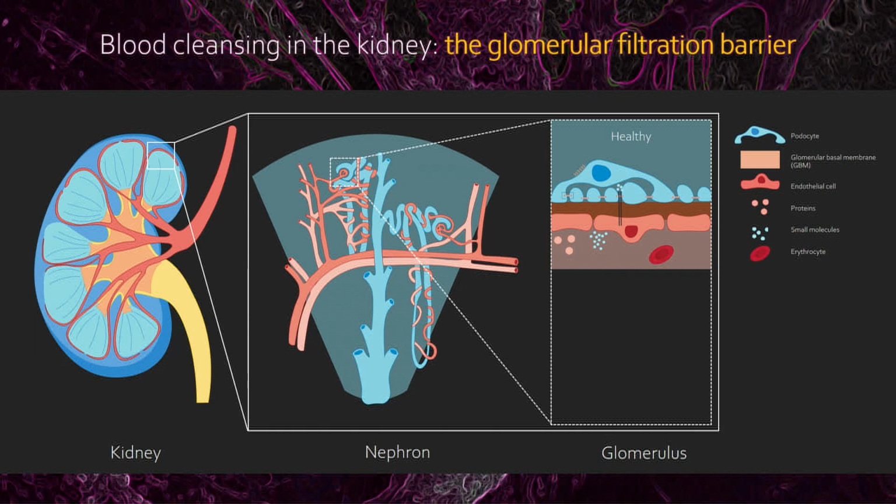We have the glomerular filtration barrier, which is a very highly specialized, highly precise filtration barrier, which is composed of the podocytes, the glomerular basal membrane, which is secreted by podocytes and endothelial cells and is made of collagen type 4 and laminin, and endothelial cells. The podocytes are highly specialized epithelial cells wrapped around the capillaries, and they form these very tight junctions that look like a zipper, and whatever needs to go out from the blood towards the nephron goes through these slit diaphragms.